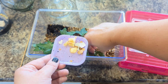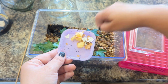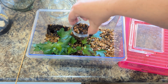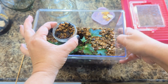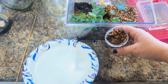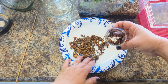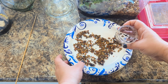I was using a cuttle bone, and then I watched a video that you could just use an eggshell, and I was like, oh my goodness, I have tons of eggshells. So this was something I put in there for their water dish. I'm going to pull that out. And I'm just going to dump stuff on this paper plate. It's already been used, so not wasting it or anything. All right, there's no snails in there. Okay.